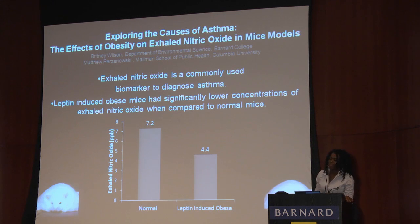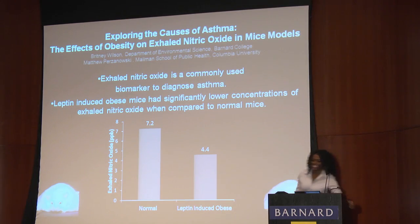As you can see on this graph, my research showed that leptin-induced obese mice had significantly lower concentrations of eNO than non-obese mice. And to find out exactly what that means, come talk to me later.